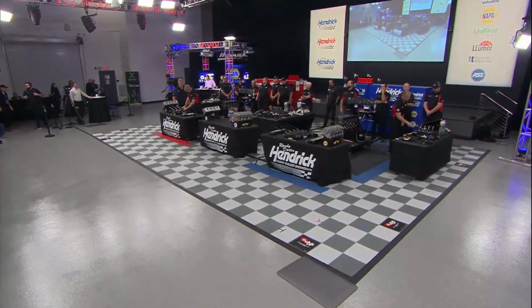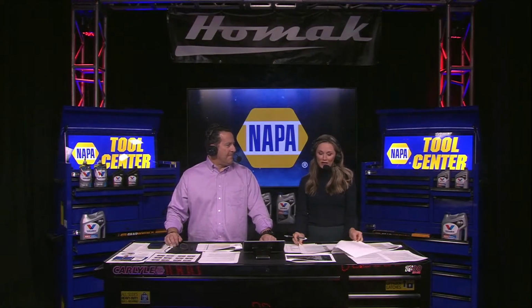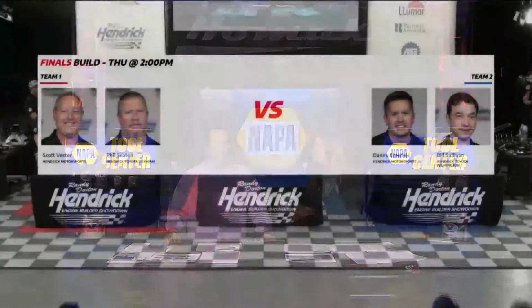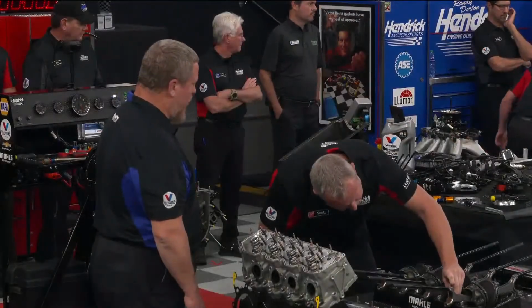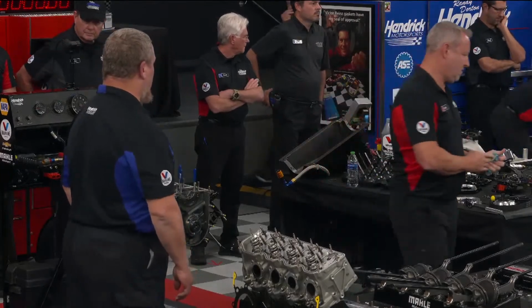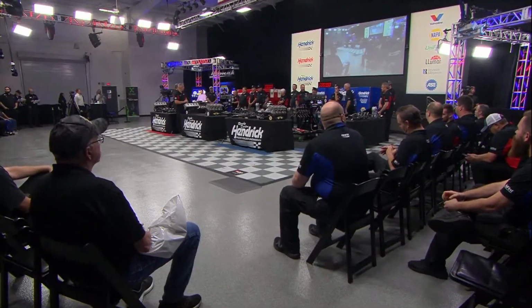All right, so as we head into our championship build, again, we're going to see some familiar faces. Scott Vester alongside his partner, Phil Seaton, and then, of course, we've got Danny Emrich and his partner, Bill Sullivan. But this is not the first time that we have seen Scott Vester and Danny Emrich go head-to-head in the championship build. Between the two of them, 11 championships in this competition. Scott with 6, Danny with 5, and Danny wants to even that up here today pretty bad. He does. So, again, not the first time we've seen them go head-to-head in the championship build. Let's take a look back at the history these two HMS engine builders have against each other.